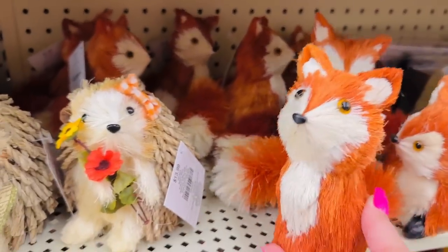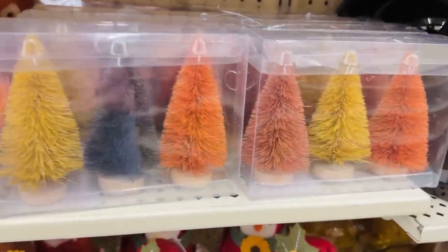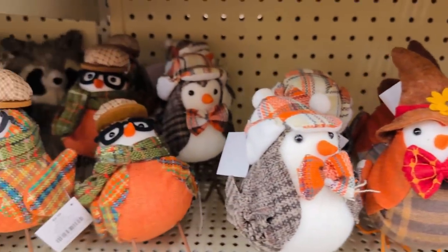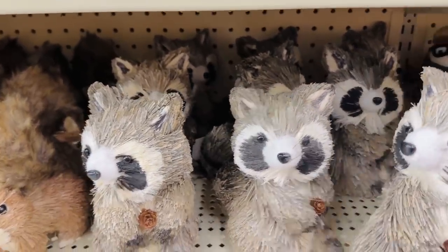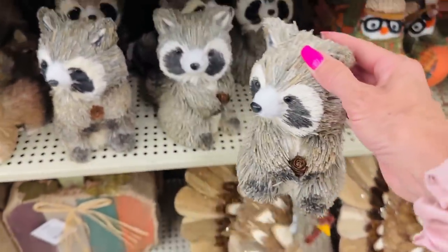And then look at the fox. Such a sly guy over here. And then they have fall Christmas trees. And then look at this little fall birdie and her boyfriend all dressed up and ready to go for a fall walk. And then look at this raccoon. He's super adorable. He would probably scare Benji Bear, I'm guessing. I wanted to get one of them and put one of them out so Benji Bear would have a little friend.